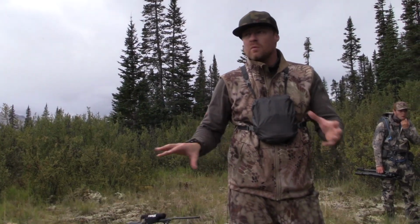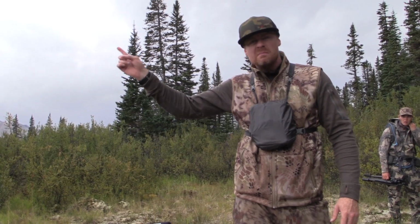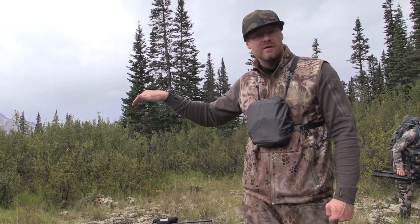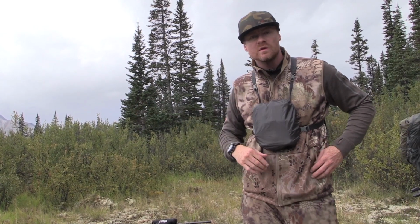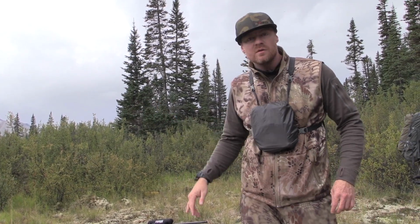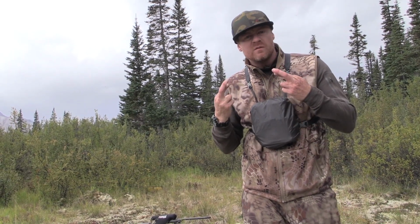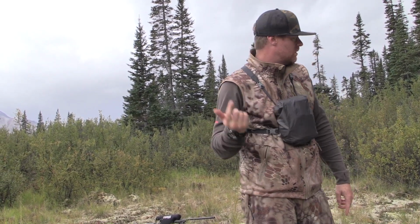Well, hey, we just barely rode the horses up on that peak all the way down and around. And that moose should be right down here in this valley, so we're just unloading the horses. We're gonna put the creep on through these alders and see if we can get a shot on him. So hopefully this plan comes together, so let's go.